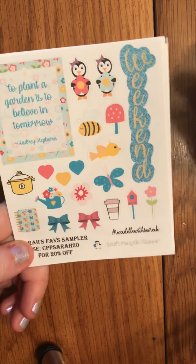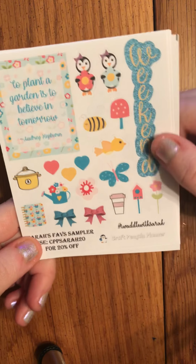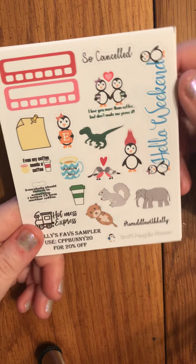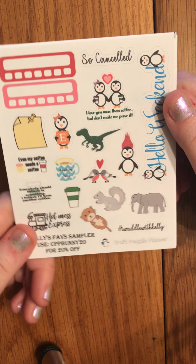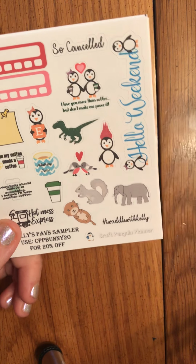So anyways, we've got a bunch of little springy deco. We have some coffee cups, some gorgeous bows, a planner, and another Instapot / crock pot. And then Kelly, of course, for the life of me, I can't remember if Kelly had decided that she wanted the squirrel or the elephant drawn for her, or if she wanted both of them.